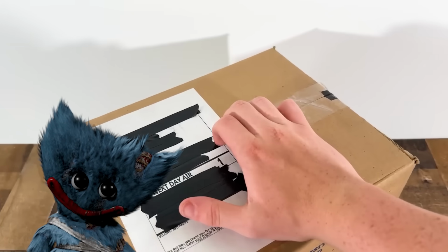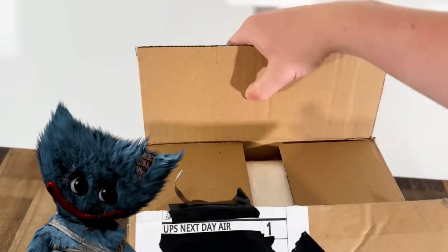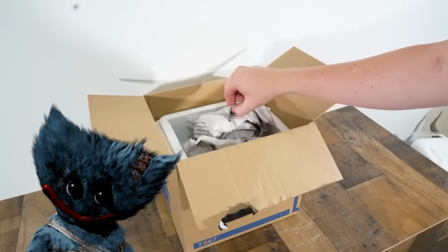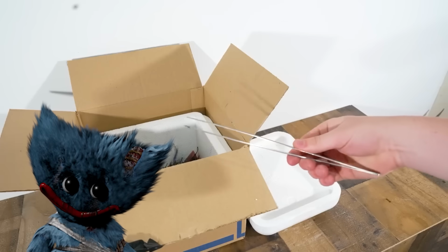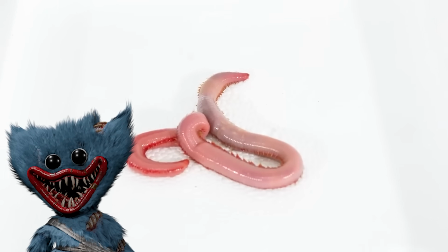Here we go. Okay, let's see 'em. I am like pretty spooked about these, but anyways, let's. Underneath all the packing material were the bloodworms. So using some tweezers, I carefully removed one to take a closer look.